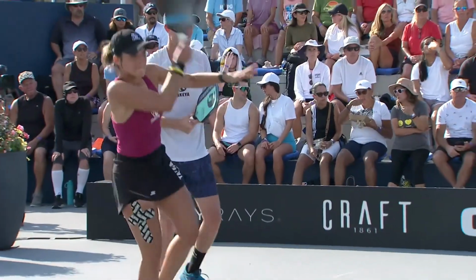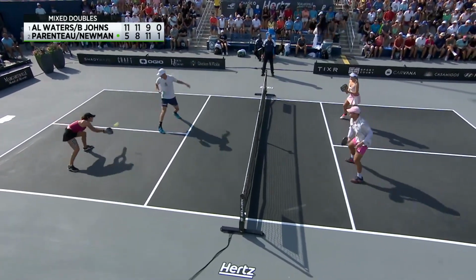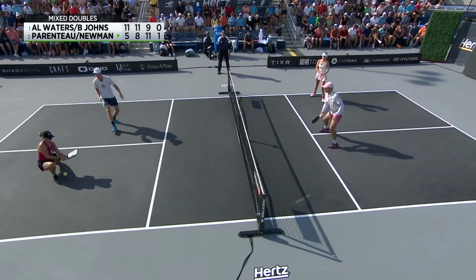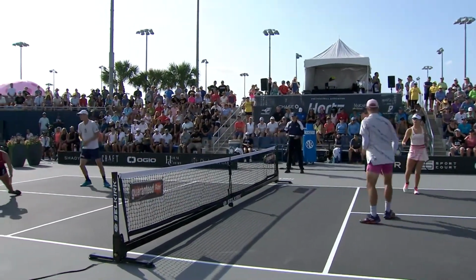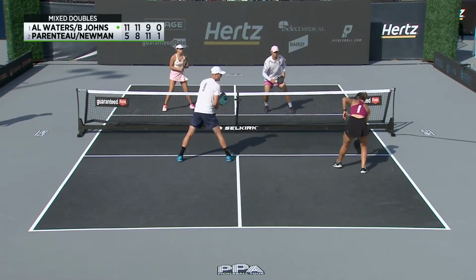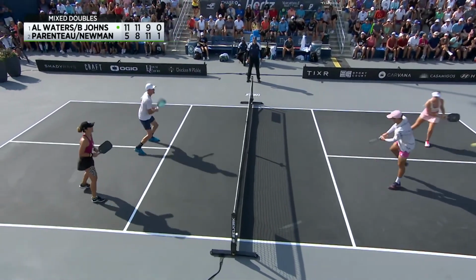Yeah, that switch to put Riley over to the left side of the court has been a big part of this, plus him amping up his offense. Ben and Anna Leigh throwing everything they can at Newman and Parenteau, and finally do break through. You can see Catherine gets her paddle down whenever she's trying to defend, but sometimes it's just too much. When the ball's up, your paddle's got to go down. Riley skies and puts one away.